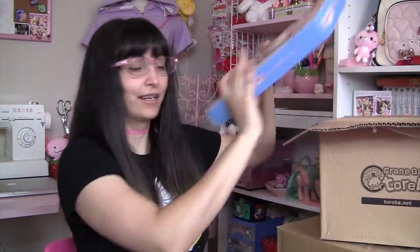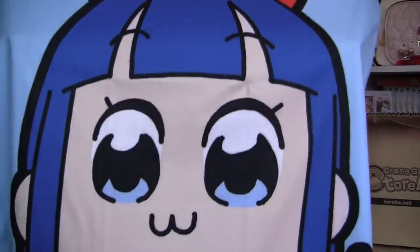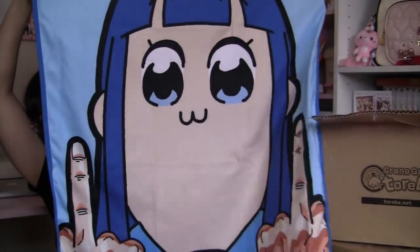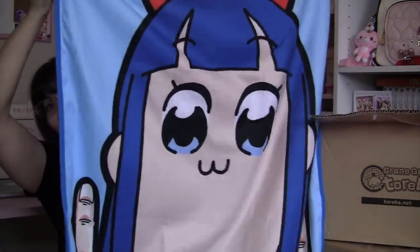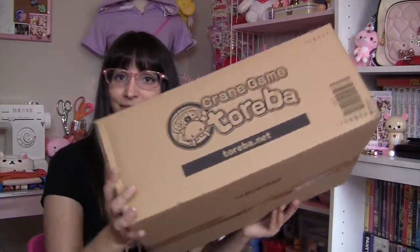Third and final prize in this box, what is it? It is a Pipimi Pop Team Epic blanket. Again, the same type of fabric as the Papuko blanket. Oh my god, can I even fit her all in there? You can kind of see her. Yes, I love this very much, and honestly, I think Pipimi is my favorite character out of the two. On to the second box.